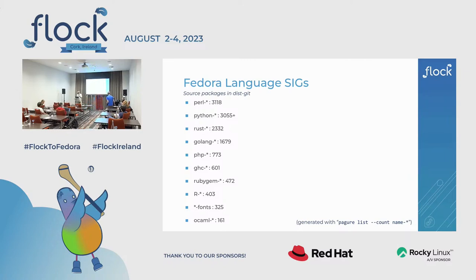Maybe I could... This is probably a bit special, but in Haskell, we have a kind of a good situation where we actually have an upstream source distribution called Stackage. So what I'm doing in Fedora is basically just pulling down packages from Stackage. So we only ship one version of a library, basically, and all those packages are supposed to be compatible with each other. Well, there are some exceptions. There are some packages in Fedora which are not in Stackage, but largely that works fairly well.